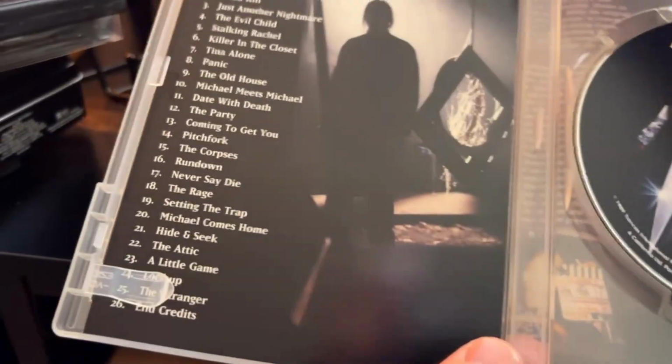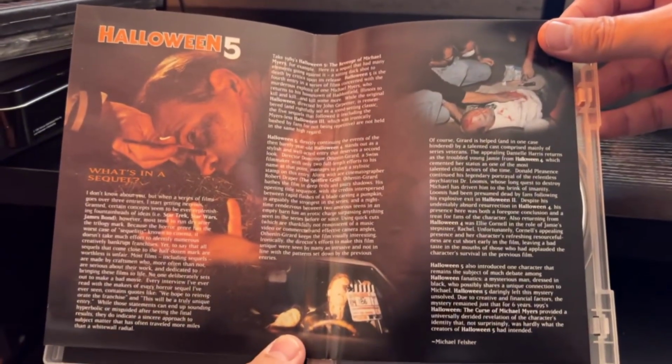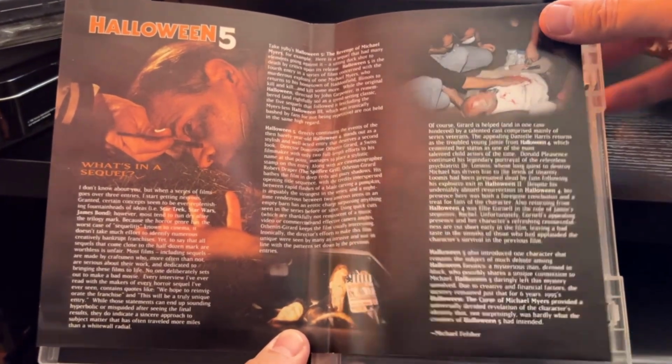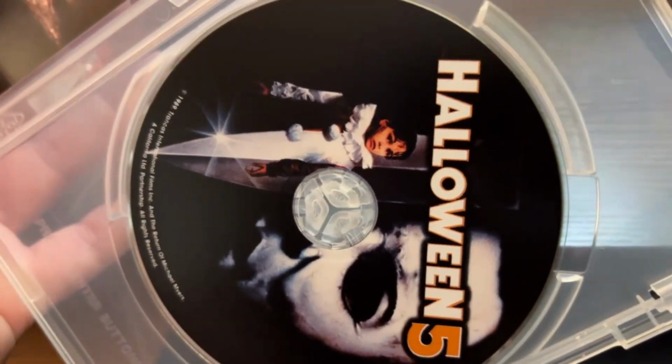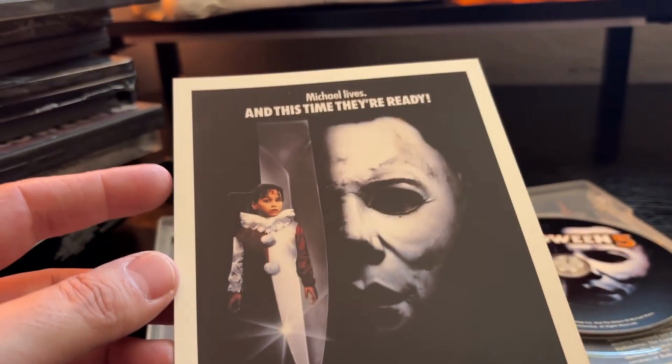And then if you pull out the back, there's a nice little article on Halloween 5, in case anybody wants to pause and read it. These are the exact same release by the look of it. The disc art is just a Halloween 5 poster. There's this awesome shot at the Tower Farm again. Halloween 5 postcard as the chapter selection flip side.